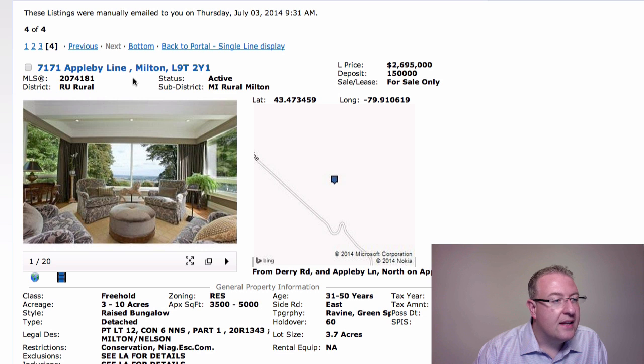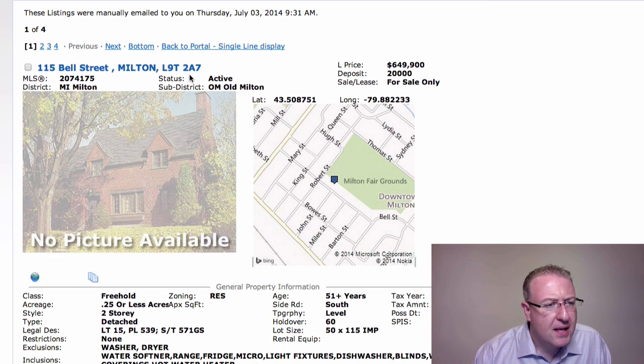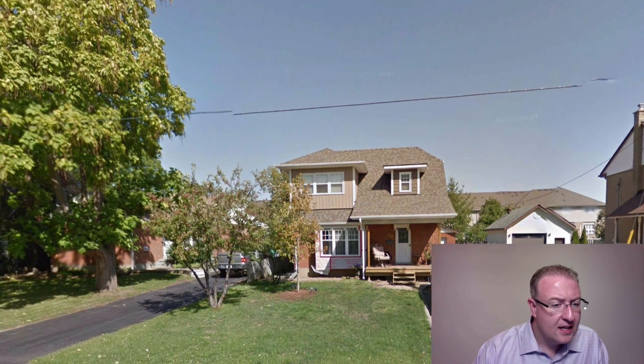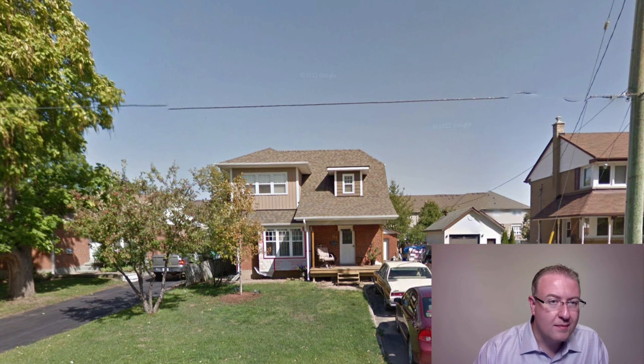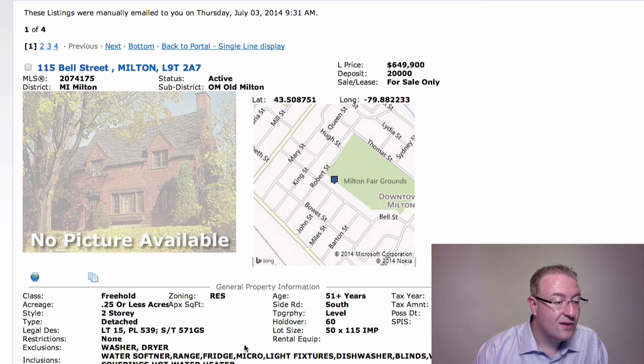And then we hop over. Oh, I'm giving you a sneak peek at the last one, which is really something special. Bell Street is 649, and I don't have any pictures of this one here. All I can show you is really the road view. It looks like a detached garage here. You can kind of scroll around. If you put in Google Maps 115 Bell, it should drop you right in that zone. That's all I know. 649. We'll have to see what happens.